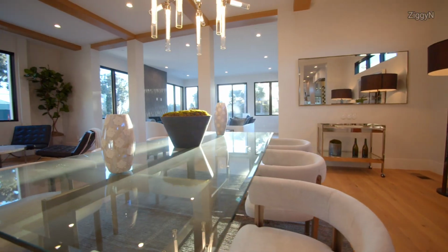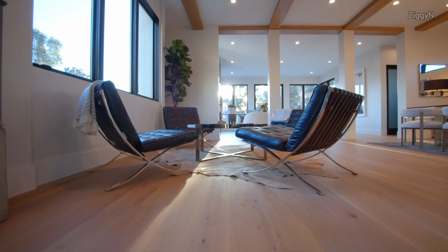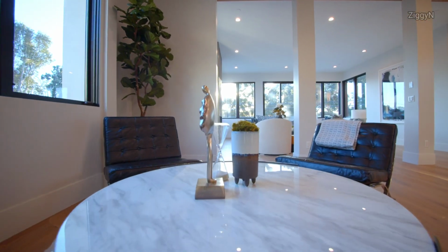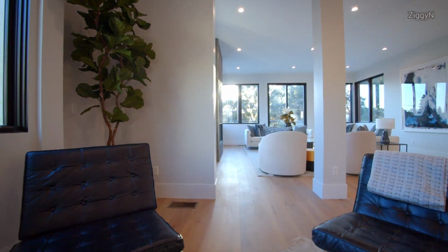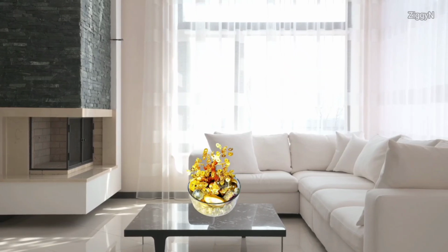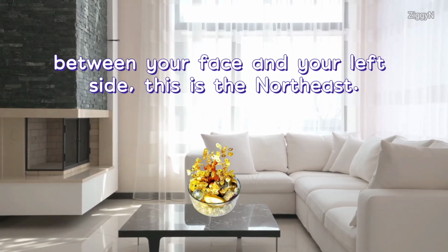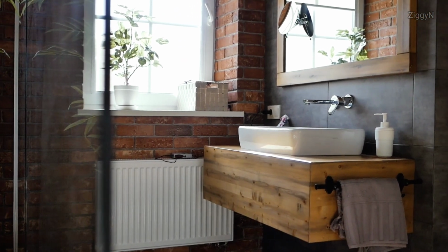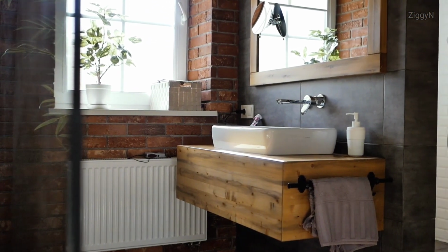You just need to point your finger in the direction the sun is rising, then north will be in front of you, south behind you, and west on your left. Your bowl should be placed between the north and west points, between your face and your left side. This is the northeast. Is there a place where you should not keep the bowl of prosperity?